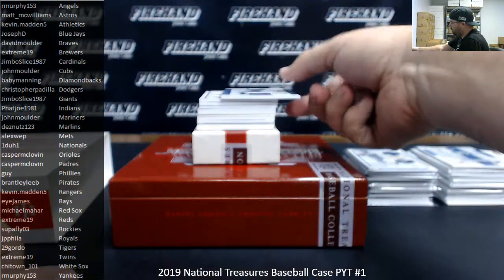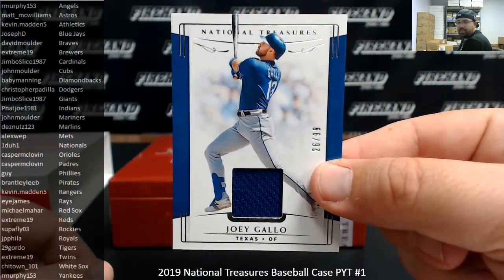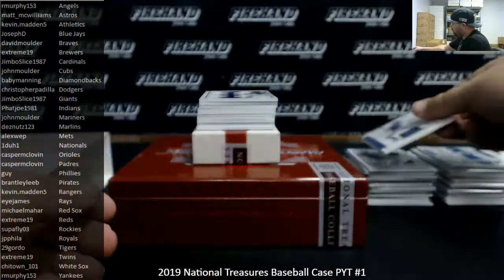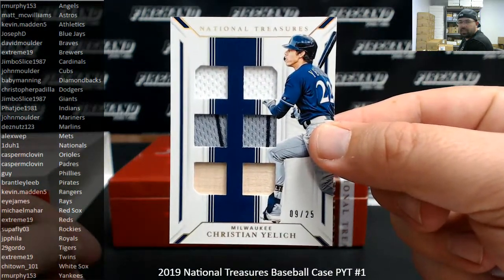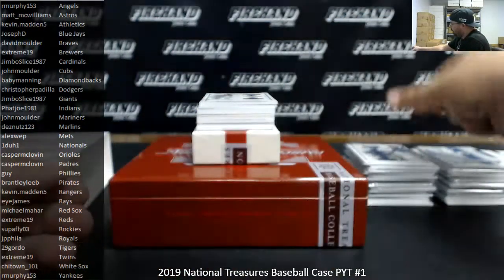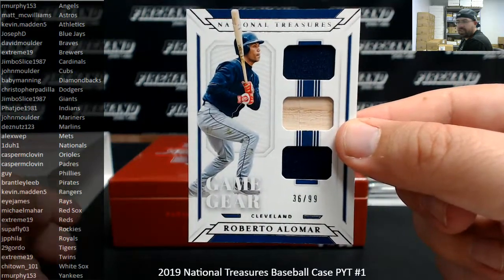Number to 99, Joey Gallo, Rangers. Rangers going to Kevin Madden 5. Got a 6 watch, number to 25 for the Brewers, Christian Yelich. Gold Hall foil version. Brewers going to Extreme 19. Number to 99, I got a Game Gear triple relic, Roberto Alomar. Indians going to Fat Joe 1981.